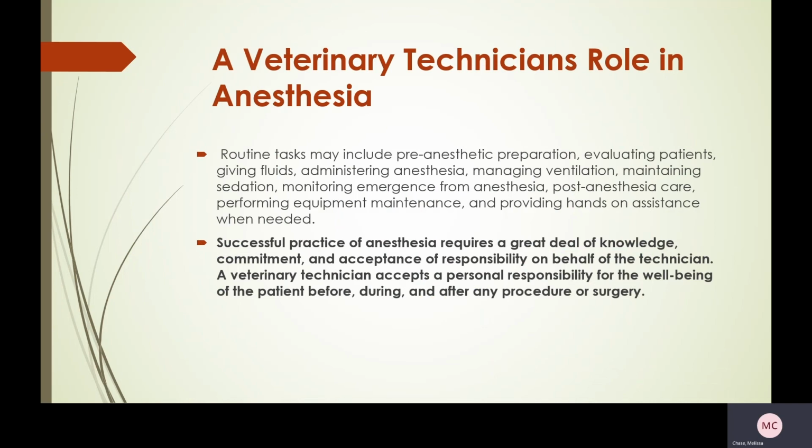The veterinary technician's role in anesthesia is extensive, but some routine tasks may include pre-anesthetic preparation, evaluating patients, giving fluids, administering anesthesia, managing ventilation, maintaining sedation, monitoring emergence from anesthesia, post-anesthetic care, performing equipment maintenance, and providing hands-on assistance when needed. Successful practice of anesthesia requires a great deal of knowledge, commitment, and acceptance of responsibility on behalf of the technician. A veterinary technician accepts a personal responsibility for the well-being of the patient before, during, and after any procedure or surgery.